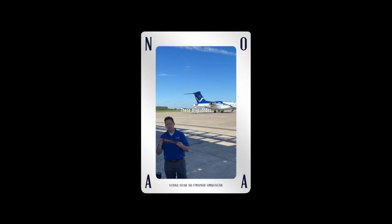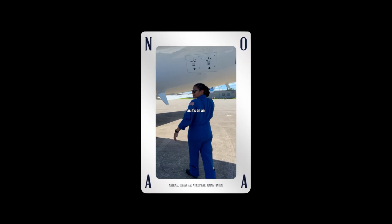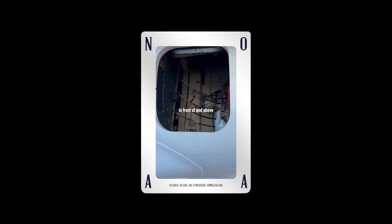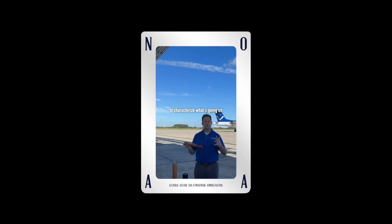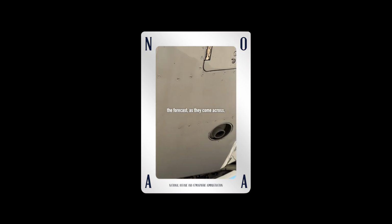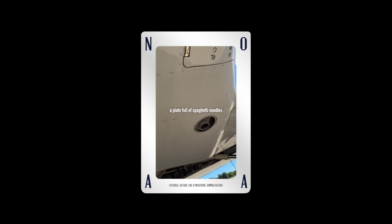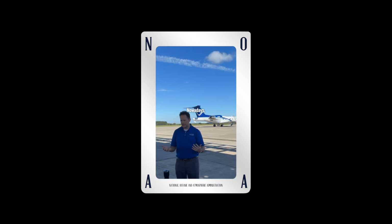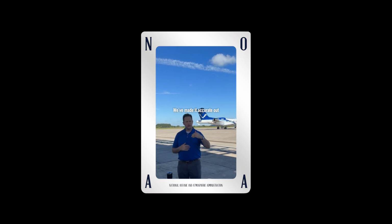These dropsondes, the G4 will drop about 30 to 40 of these on an 8-hour mission, flying around in front of and above the storm to characterize what's going on with the upper level winds. So when you're watching the forecasts as they come across, you'll see basically a plate full of spaghetti noodles. We will orient those into one big noodle. Nowadays, the National Hurricane Center's 3-day forecast track, we've made accurate out to 5 days since we've been flying, and now they're doing at least a 7-day experimental forecast track.